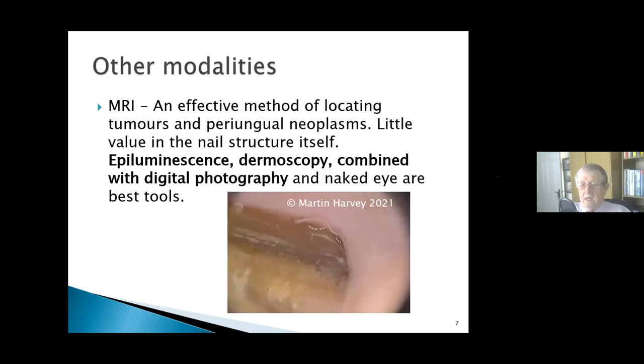Other ways you can actually image problems with the nail is MRI. Obviously, they will show things up that an X-ray won't show up. So they're pretty good for tumors and periungual neoplasms. So little bits of tissue growing that shouldn't be there. They have little value, once again, in the nail structure itself. Once again, your visual observation of the nail structure is one of the most powerful tools that you've got.